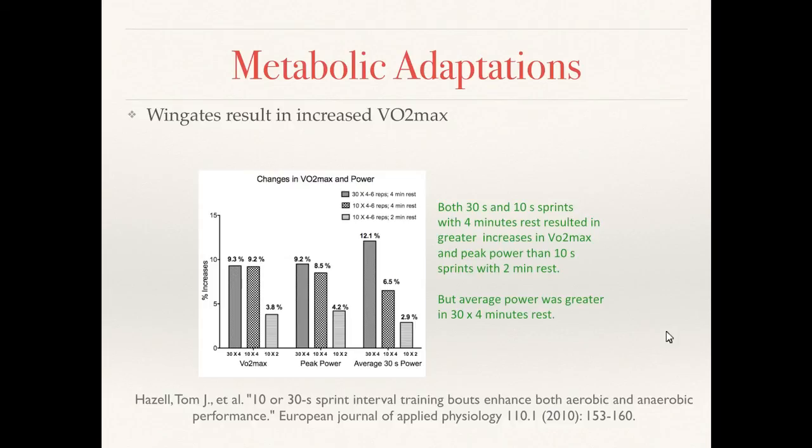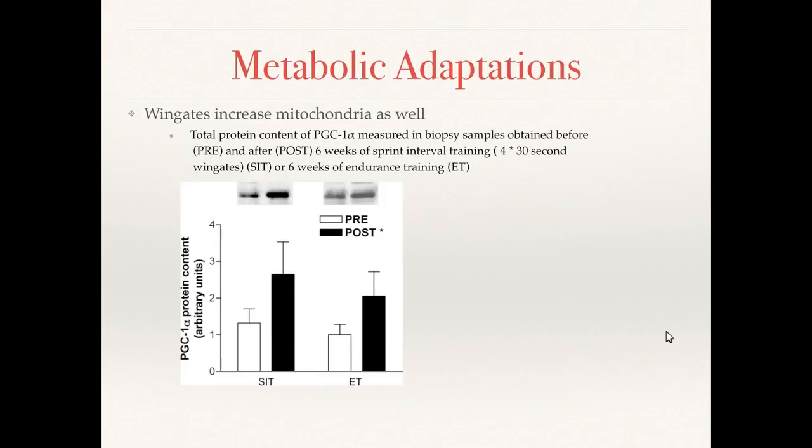Basically, what's going on here is that when you have longer rest period lengths, each sprint is higher intensity, you cause a greater decline in skeletal muscle glycogen levels, and therefore trigger greater increases in mitochondrial biogenesis. Remember, mitochondrial biogenesis will occur proportional to the decline in energy status of the cell.